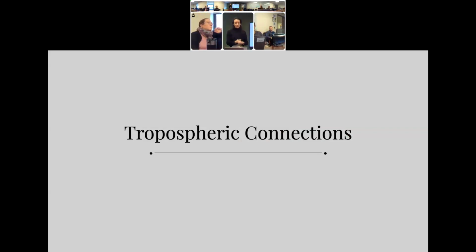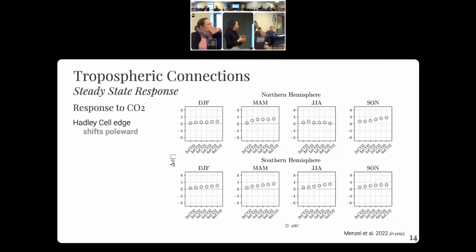This describes the metrics that we're using, the analysis that we're moving forward with. So we're going to start by looking at connections within the troposphere of all these features. And we are showing, as I mentioned before, the steady state response to CO2. Again, steady state for us is 100 and 150 years. And we are looking at the response by season and by hemisphere. So these plots just show the steady state response as a function of forcing.